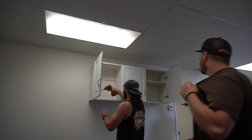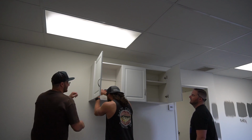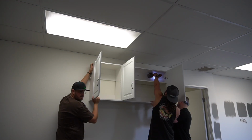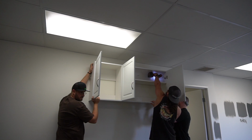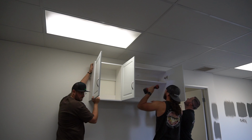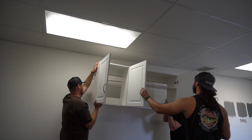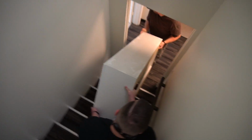Nice, there you go. All right, guys, let's get rid of this stupid cabinet. That makes no sense in the middle of the room. Try and lift it up and come out my way. There we go. There we go. Teamwork makes the dream work.